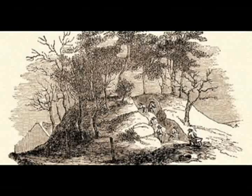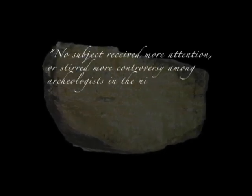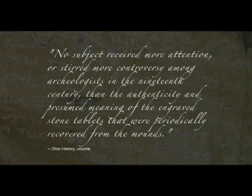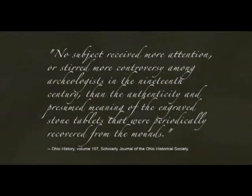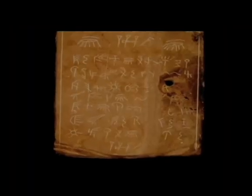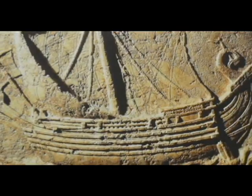In fact, artifacts containing what appears to be written language excited great controversy when they were originally discovered. According to the scholarly journal of the Ohio Historical Society, quote, "No subject received more attention or stirred more controversy among archaeologists in the 19th century than the authenticity and presumed meaning of the engraved stone tablets that were periodically recovered from the mounds." Some members of the Ohio Association were among the staunchest defenders of a so-called lost race theory, and many had little doubt that the mound builders were descended from one of the ancient civilizations of Europe or the Middle East, most likely the seafaring Phoenicians of Hebrew or Mediterranean origin.